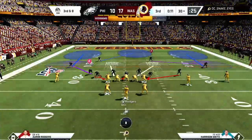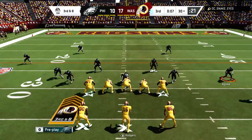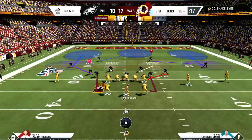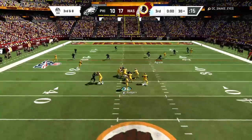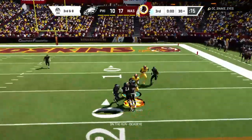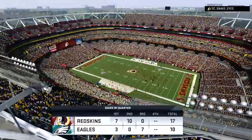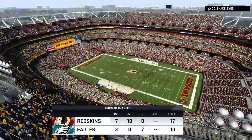The 22 is the line to gain here on 3rd down. Let's go right here now. From the gun, it's Rodgers. Flush to his right. And that would not be. It's incomplete. So they couldn't hook up as time has now run out on this 3rd quarter of play.